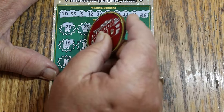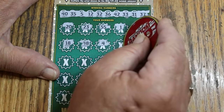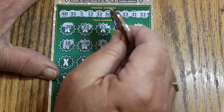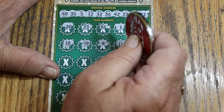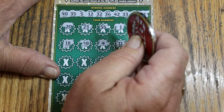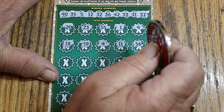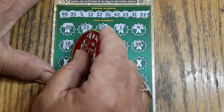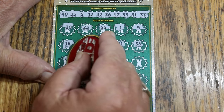18, 48, 4, 11, and 56. And by the way, in case you're curious, the odds on the $50 wins are 1 in 4.5. So going to be a lot of those. And then for 75, it's 1 in 12. 100 is 15 to 1. 500 is 53 to 1. That's not too shabby. And then the claimer range, 539 to 1.